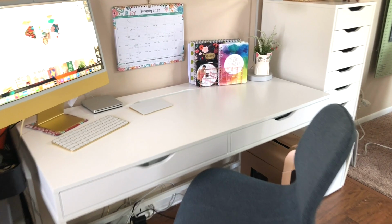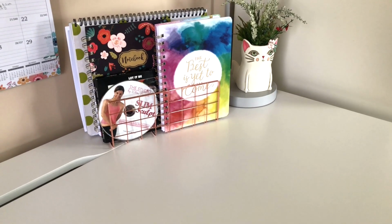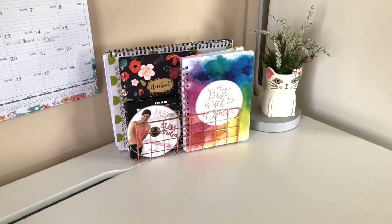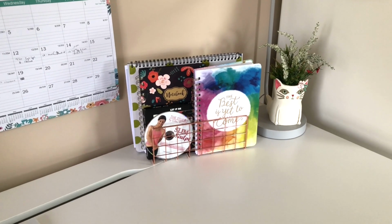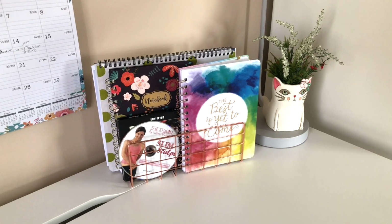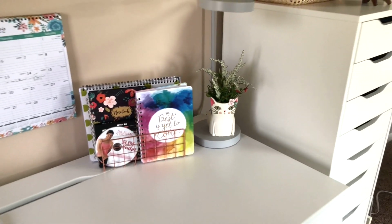I did wind up purchasing this little desk caddy, and I will link to that for you. I also got a couple of really pretty notebooks. I like to do all of my video ideas and blog planning in notebooks. And of course, the best is yet to come is super positive, and you know, I need that right now. So anyway, that's all of that.